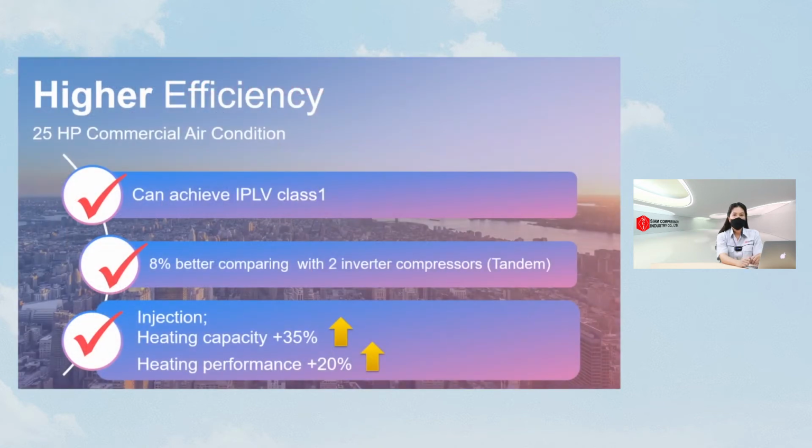Our Giant 128cc compressor can achieve IPLV Class 1, and when compared with two inverter compressors in tandem, we can get 8% better. For injection, we get 35% more heating capacity and 20% more heating performance.